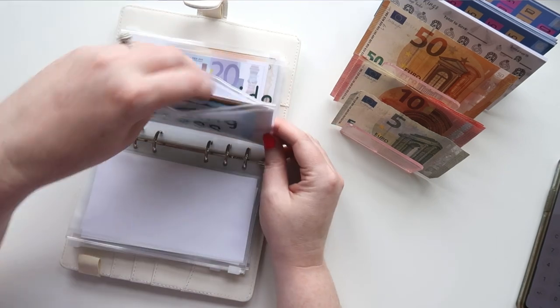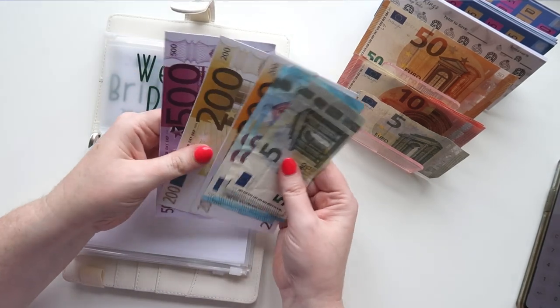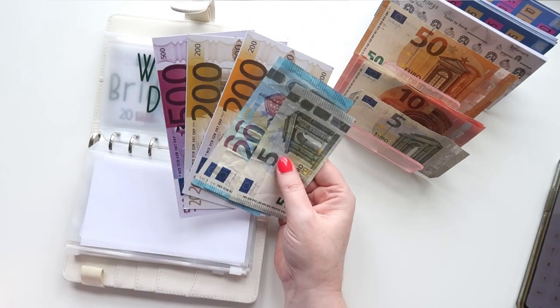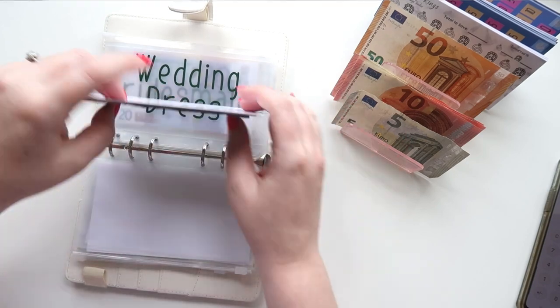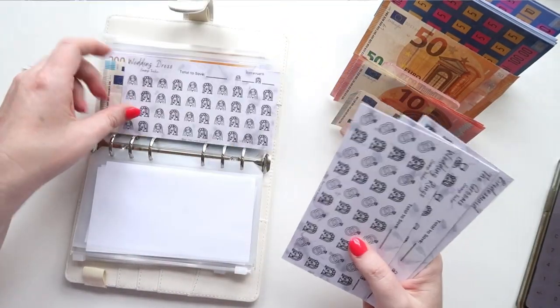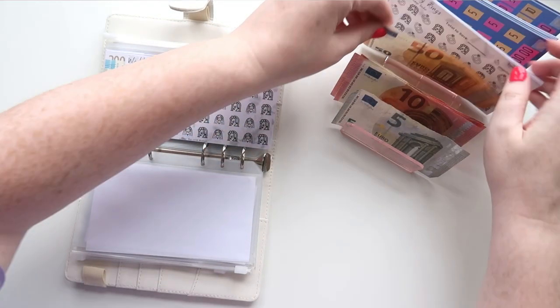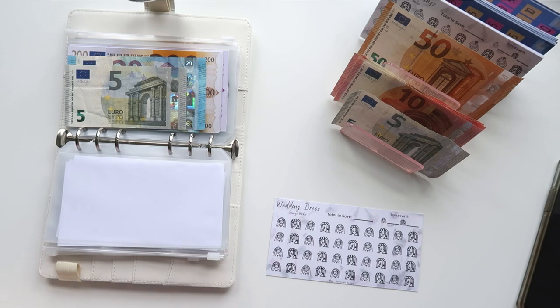And then we have wedding dress. So if you've been following me for a while, you know that I have bought my wedding dress, and my parents have bought it for me. So there's 945. So I am still going to take the wedding dress tracker that we have, and I'm basically just going to color the whole thing in because I am done.